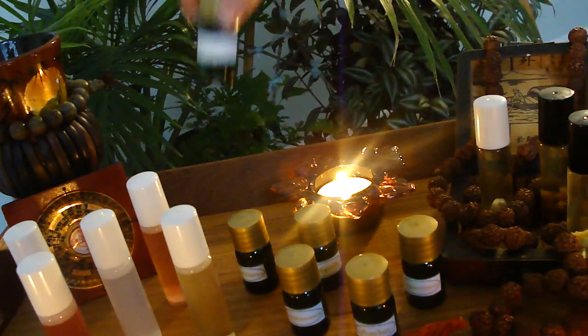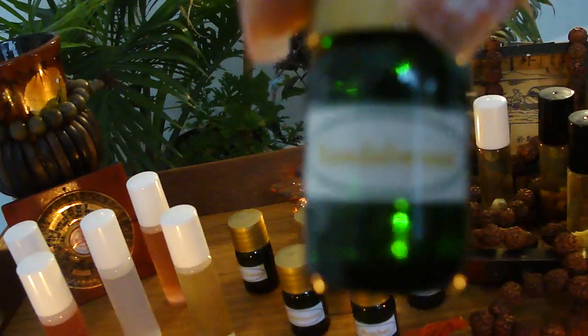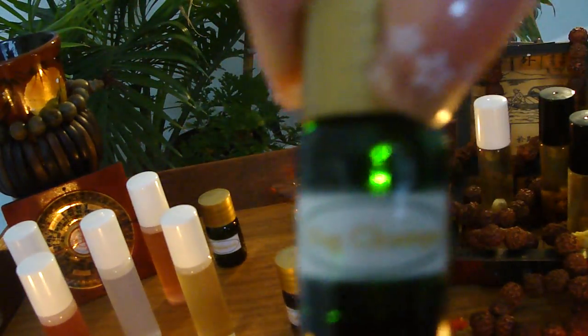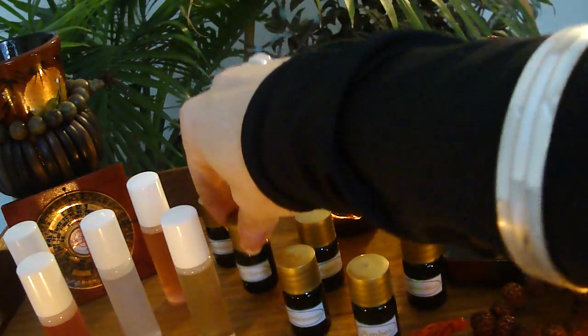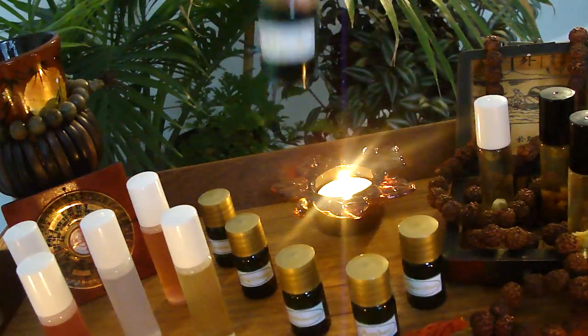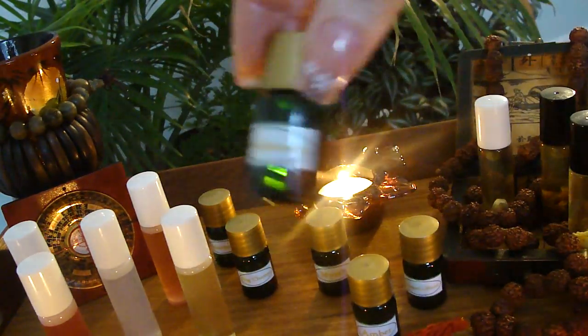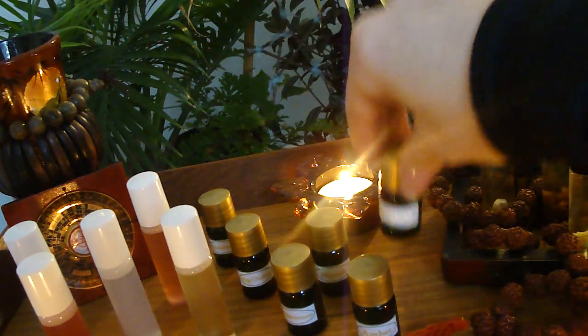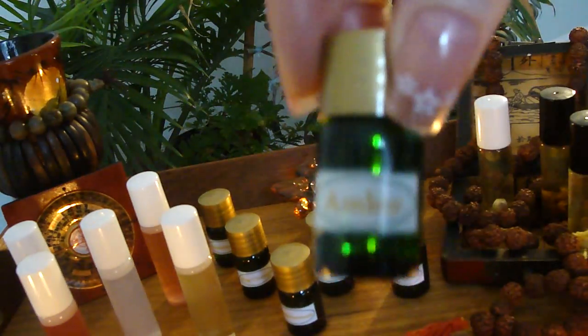Okay, we have sandalwood, Nag Champa, myrrh, frankincense, dragon's blood, and amber.